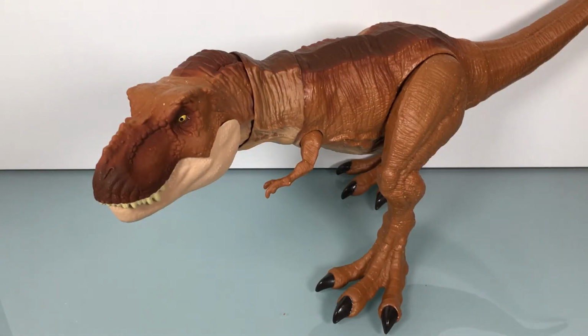Final thoughts on the Extreme Chomping Legacy Collection T-Rex here from Mattel's Jurassic World Fallen Kingdom line. I really like it. I really think this one is awesome. So I definitely recommend it.